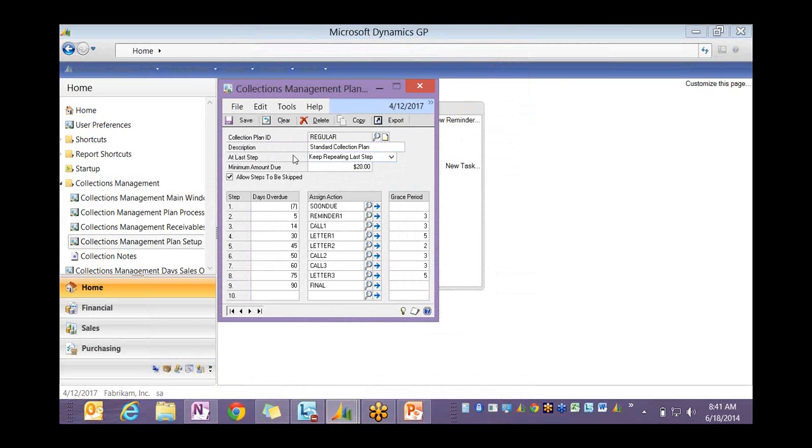You can tell the system to keep repeating the suggestion or the activity to be processed as it's the last step. So, for instance, if your final step is to send a past due reminder email to the customer, then that's something you would still want to do until the document has been satisfied. Or if the final step is to send them to a collection agency, in that case, you only send a document one time to the collection agency, so you would have the system stop suggesting that activity. You're also able to designate a minimum amount that the customer must be past due in order for a collection plan to actually kick off.